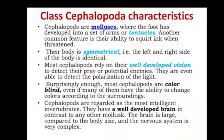So another class there is class Cephalopoda. The members are called cephalopods, and these include the much more developed and more cephalized members of phylum Mollusca. And their foot has developed into a set of arms called tentacles. So instead of having the ventral foot like in snails, they have developed arms, which are tentacles, very long. And they use them usually for capturing prey or for defense. Their body is symmetrical, depending on the number of tentacles they have.